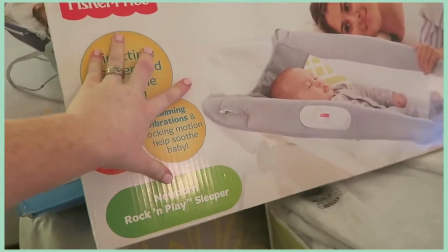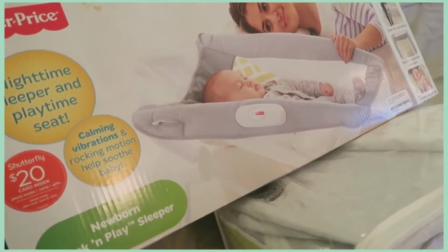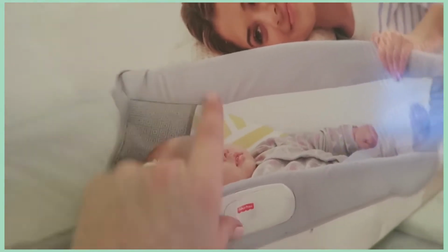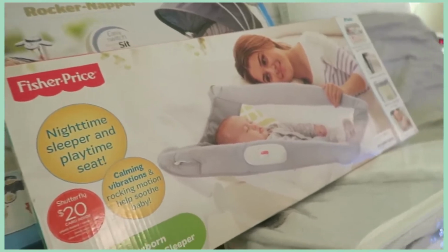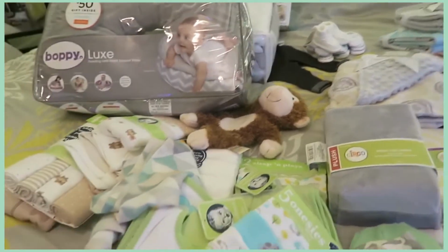And then this is the thing that I was talking about in my most recent pregnancy vlog. This is that Rock 'n Play, and I had one of these with Landon, and it literally saved my life. I just fell in love with this pattern because it's yellow and gray, and it matches everything perfectly. So we went ahead and bought that. This is from Target, the Fisher-Price brand. And that is pretty much everything that we have for the baby so far.